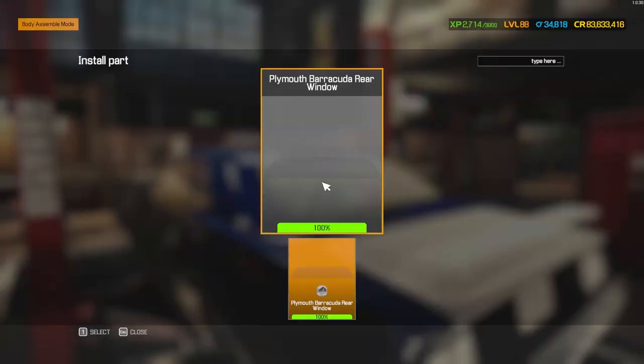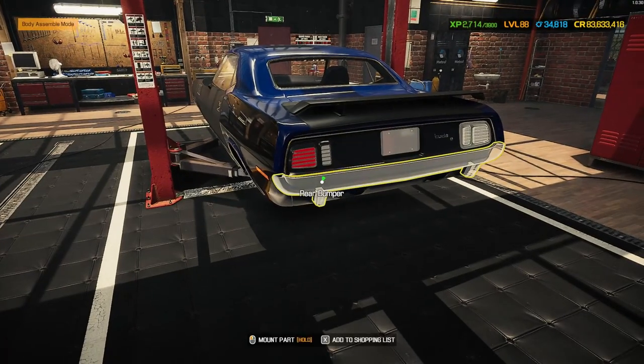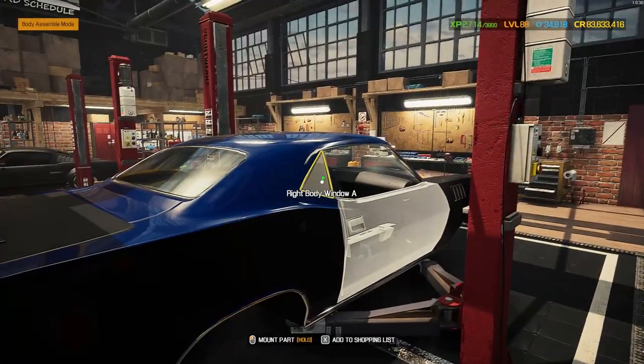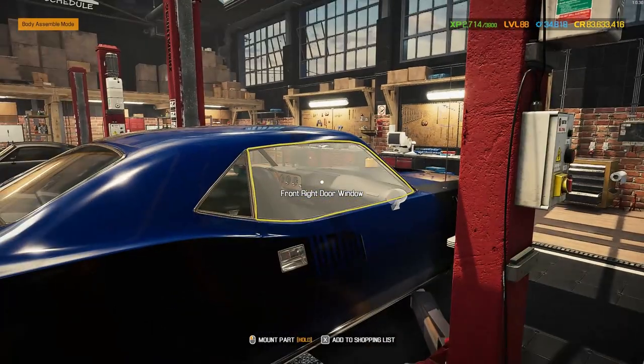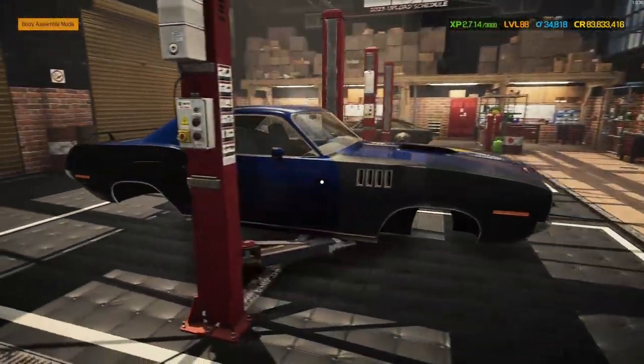In with the body window. Rear window, which we were missing, and trunk we were missing anyway. One of the taillights we were missing, but taillights obviously can't be repaired, so you do have to replace them anyway. Same as the headlights. So let's get all of them in. This door we managed to repair. That's always good. And then this mirror we did also manage to repair.